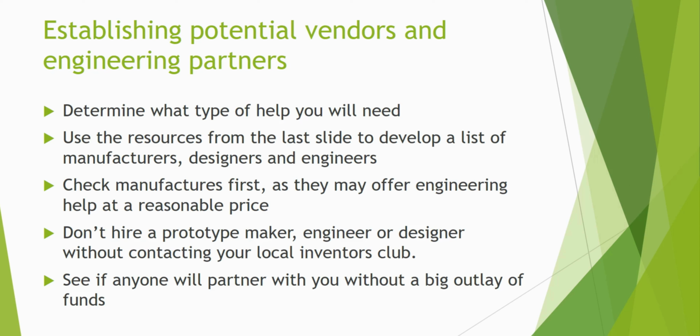You want to check your manufacturers first because they usually have engineers, they usually have designers, they usually have prototype capabilities, and maybe they'll fill in for you and do all this in return for a percentage of your business or a guarantee that you'll do your manufacturing. Whatever you do, don't hire a prototype maker, engineer, or designer without contacting your local inventors club. You've got to see if you can find people you can partner with without paying a lot of money.